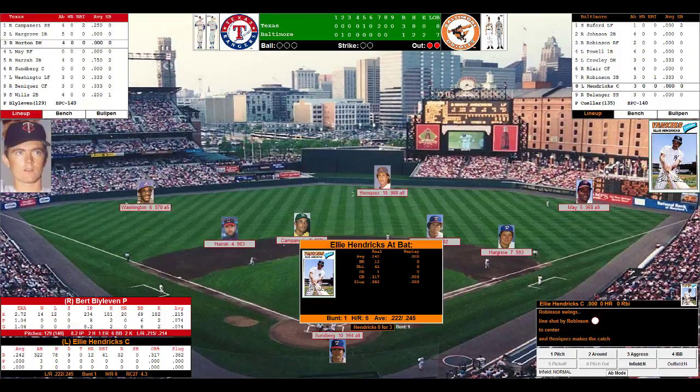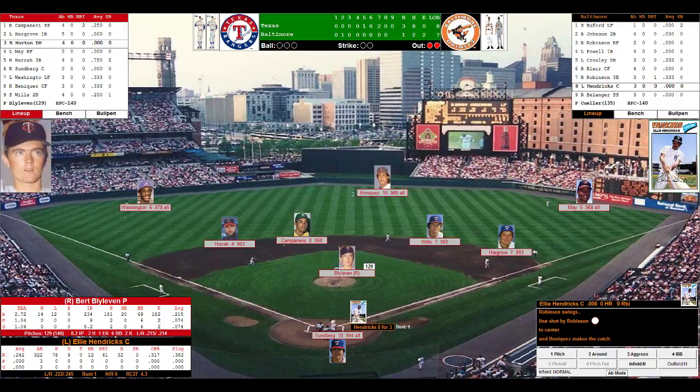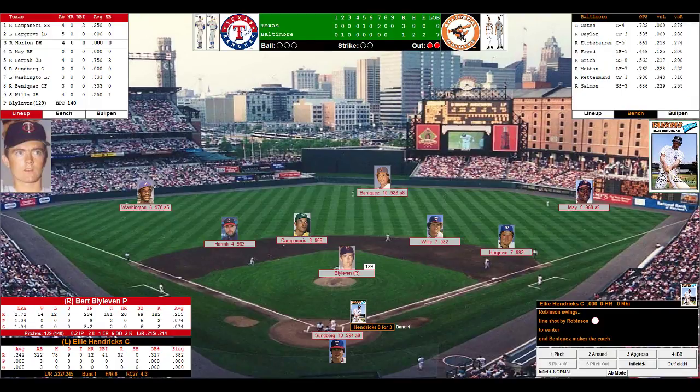It'll be up to the light-hitting catcher, Ellie Hendricks, and I think they'll probably pinch hit for him. Let's just see out of curiosity. Let's ask the chat here. Let's go to the bench. You should be able to see that. I'm hoping that screen comes up for you guys.